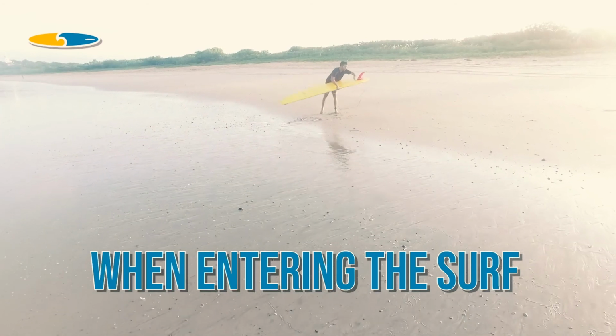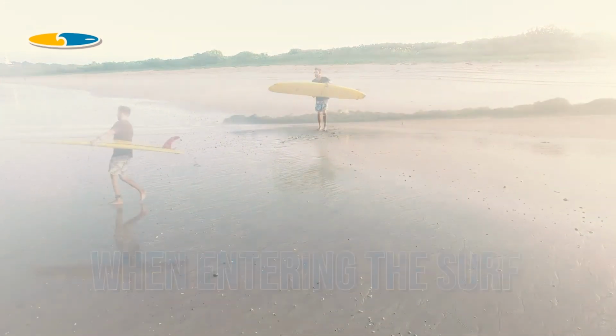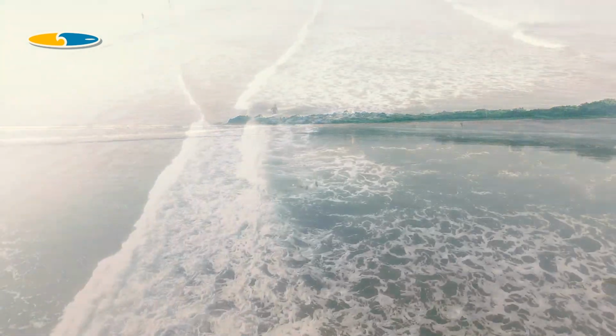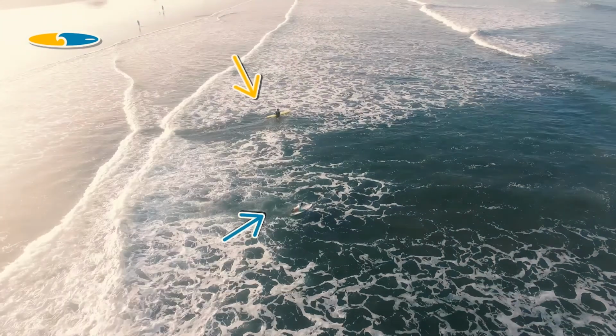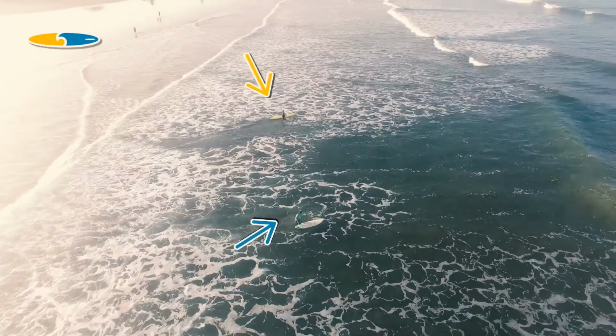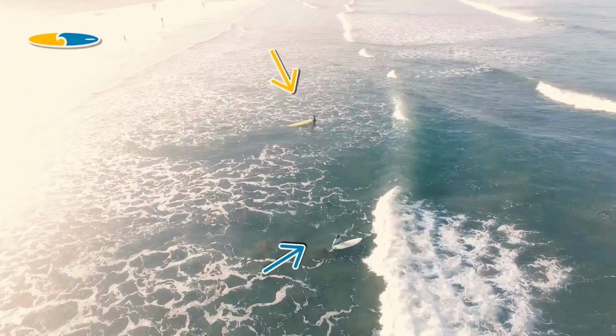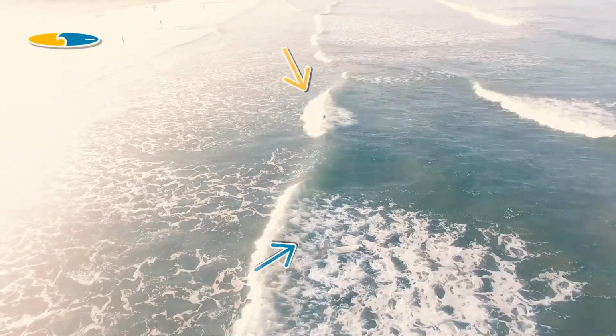When entering the surf, we want to look for an area with space. In general, it's good to keep at least 15 to 20 feet between you and all other surfers. Always avoid being in front or behind other surfers.